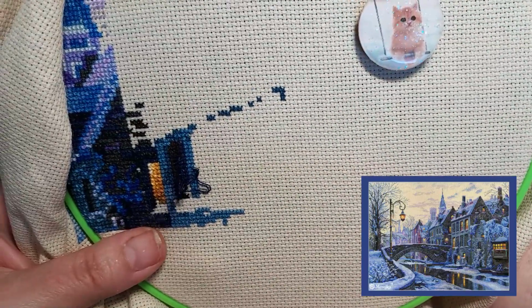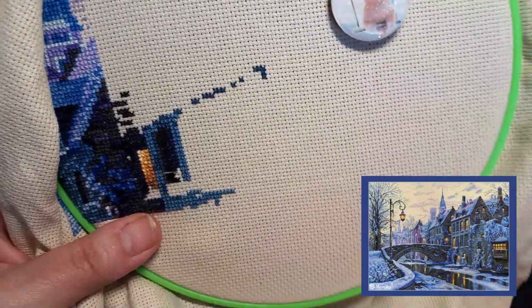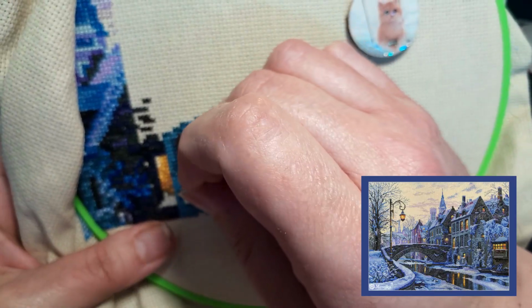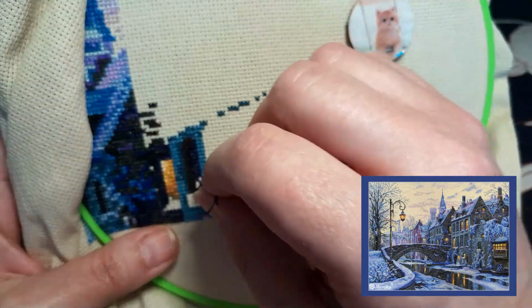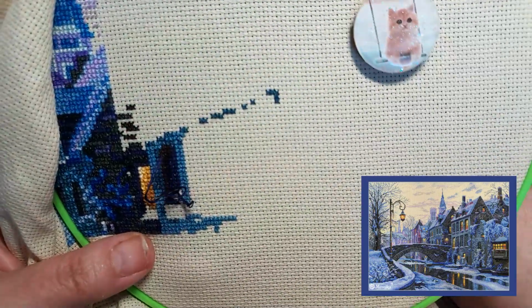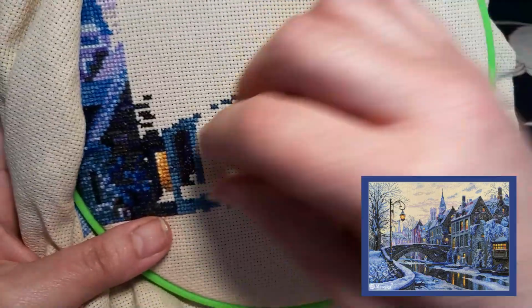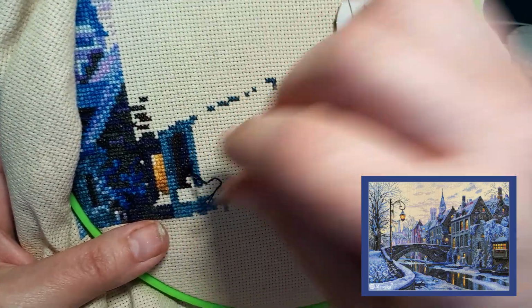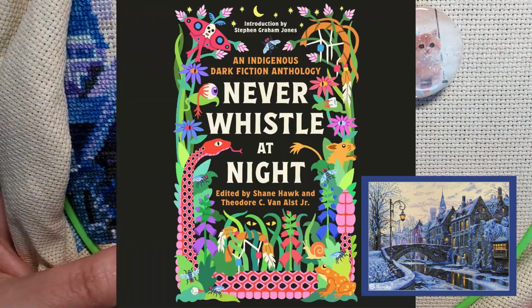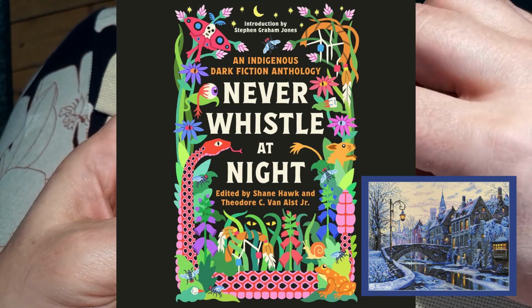And the other one I picked up and purchased, but I haven't started reading, and I thought I might leave this one for Halloween, because that'd be a good time to read it. It's called Never Whistle at Night, and it's a dark fiction collection of stories. I'll put a picture up. And it's the back of the book that grabbed my attention.